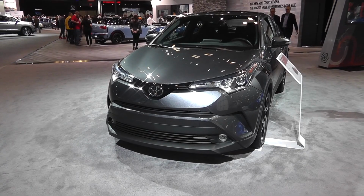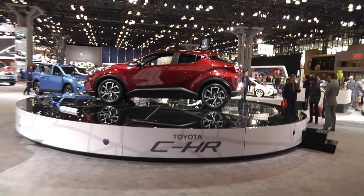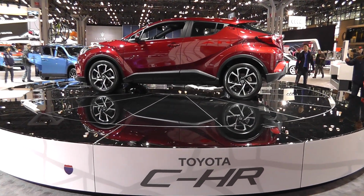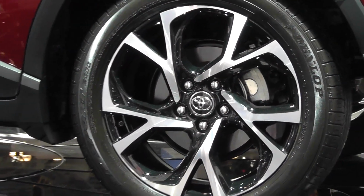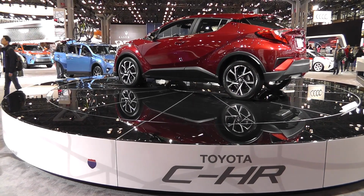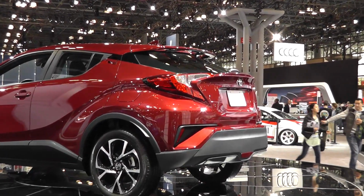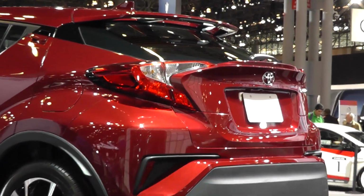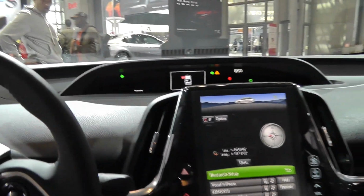My question is, why is nobody here? Why is there no crowd around this car? Maybe nobody likes it. It's still a funny looking car.